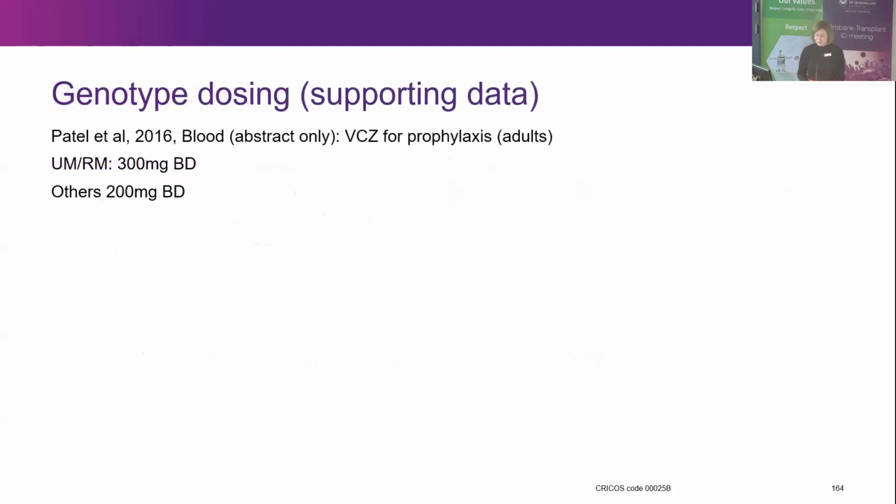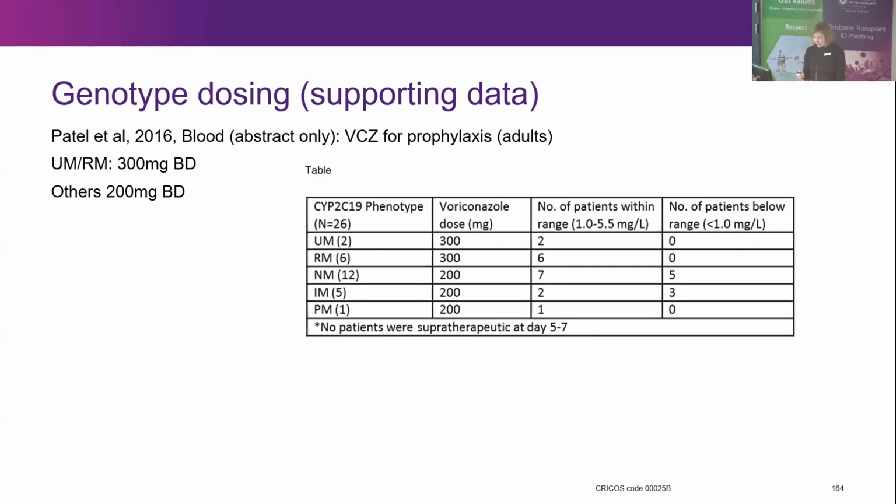Okay, so I'll just go through a couple of studies that have done genotype-based dosing for voriconazole, and then I'll introduce the study that we're about to start. So this is a small study by Patel et al. That was in Blood, the journal Blood, and it looked at giving ultra-rapid metabolizers or rapid metabolizers 300 BD instead of 200 BD, and this was for prophylaxis. It didn't really have very compelling findings.